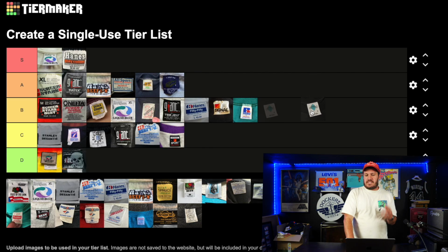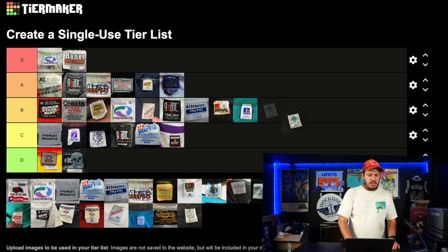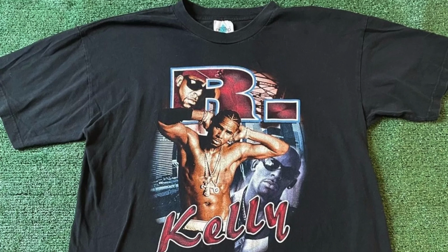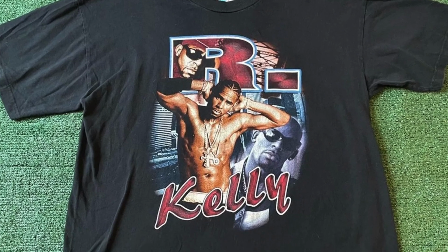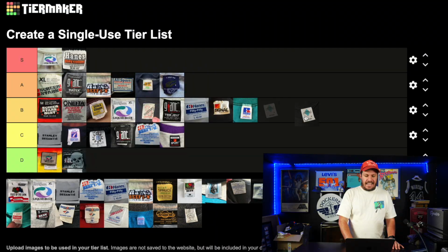Oh, then the Champ. The Champ, it's interesting because I find the Champ is sort of underrated when it comes to graphics and use. So I think you're looking at mid to late 90s on this one. It would be nice to put it into B tier, but the tag is kind of big, kind of annoying. And I think sometimes there are some fakes on it. So we're going C tier for the Champ.